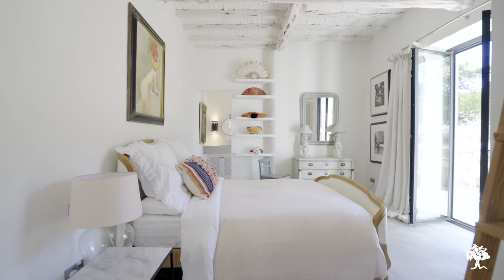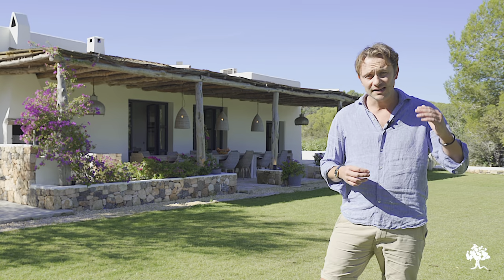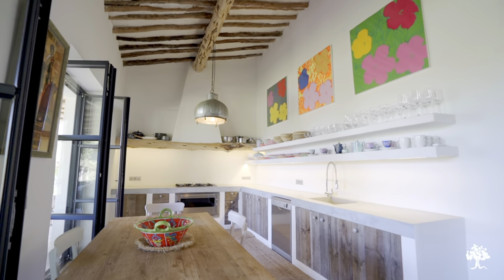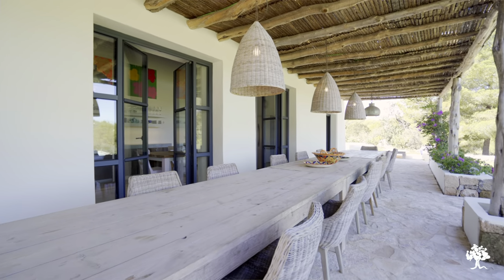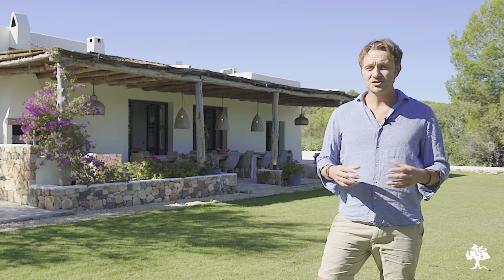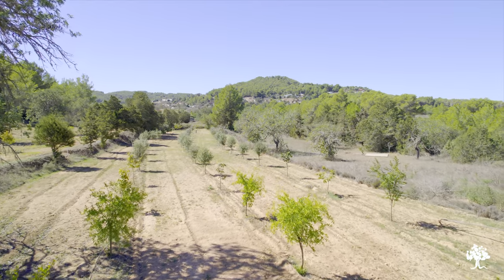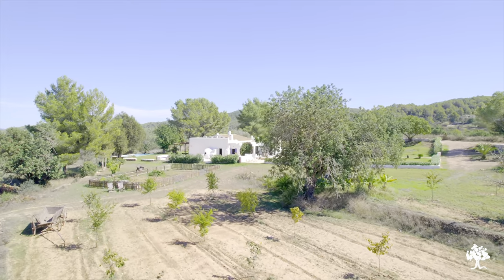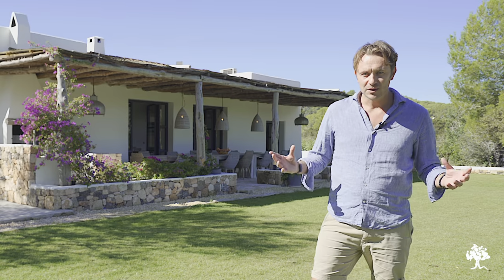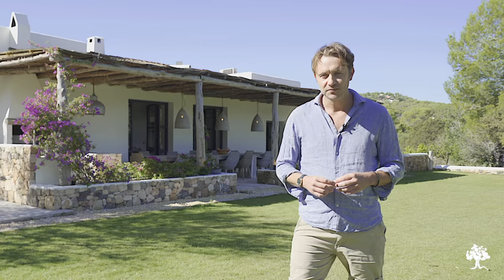Inside we've got three double ensuite bedrooms which surround the real showpiece of the house, the high-ceiling living room, which in turn leads onto the fully equipped kitchen, opening up onto the large sun terrace overlooking the front garden and the swimming pool. I'm stood amidst nearly 30,000 square metres of beautiful gardens, where you'll find an orchard with 100 plus fruit trees, an organic vegetable garden, and on the other side of the house, a beautiful old corral building that the more creative amongst you will put to good use or possibly further develop.